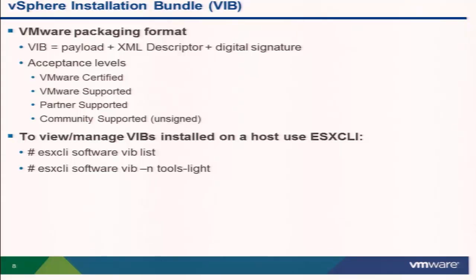You are able to log on to the host and view and manage the VIBs using the ESXi command. And there's a couple of examples there. So really I just want to show you that VIBs are how we package software. When you look at your host, it's a collection of VIBs that have been installed on your host. You have the ability to go in, run ESXi commands, and query that software and understand what VIBs are installed.